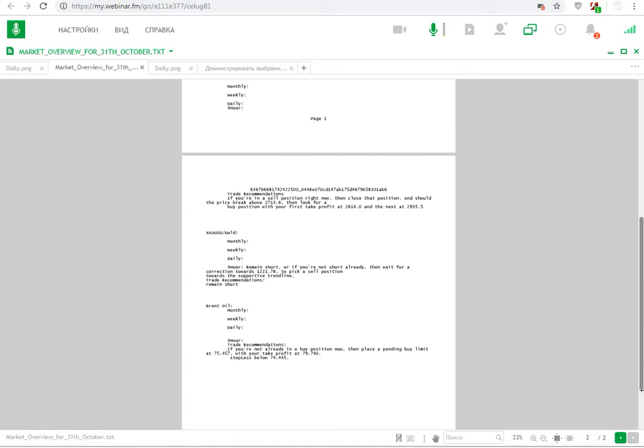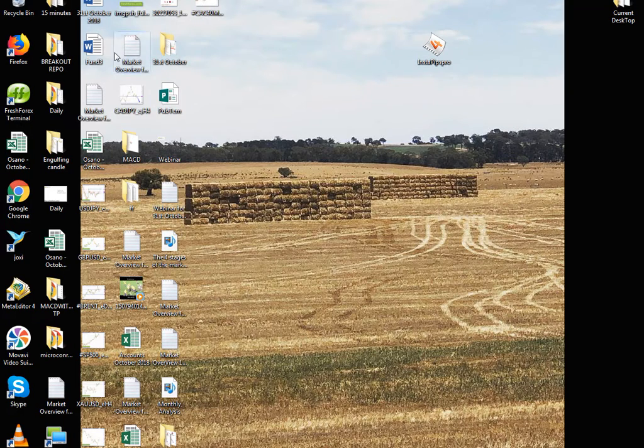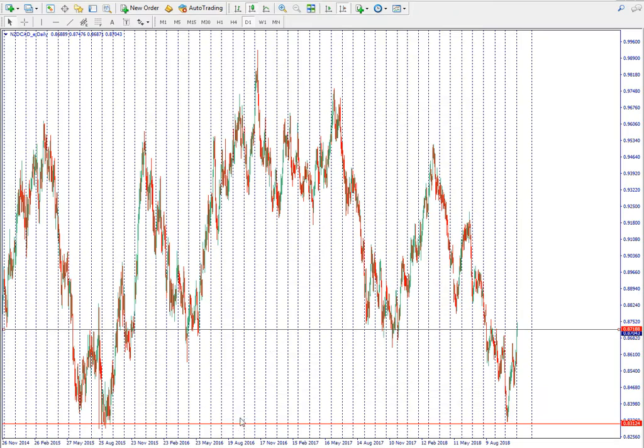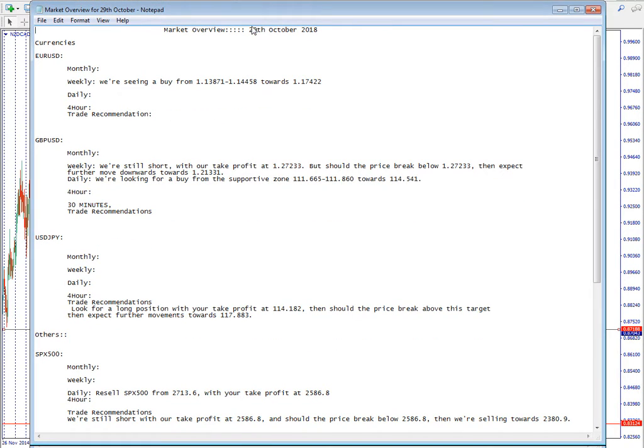Then we went on to look at Brent oil. So far those are the only ones which we have. We looked at those, and we want to check them again today to see if we have anything on them for today. So the first thing we're going to do is to look for the first one. Sorry, this should be November 2nd, November 2018.